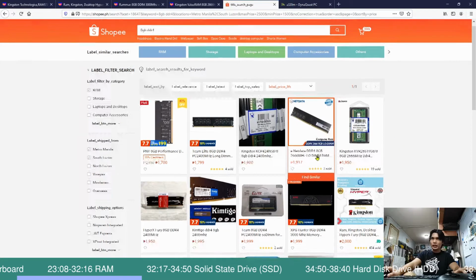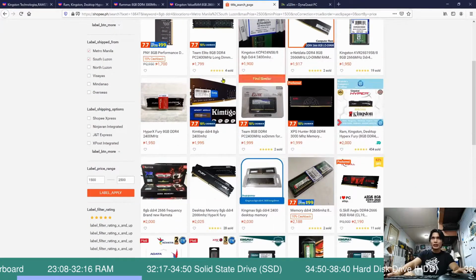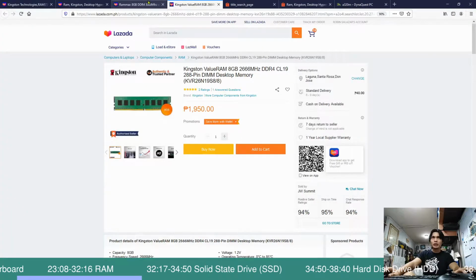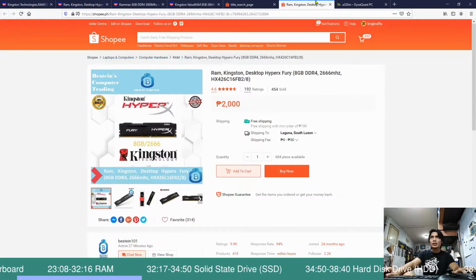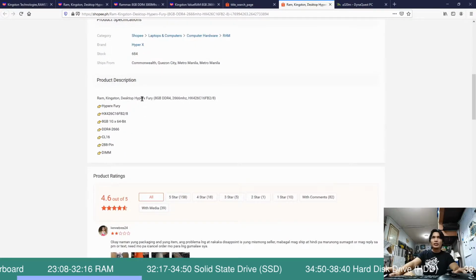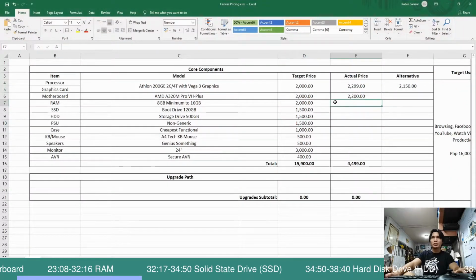So we have this guy 1,800, kaso we don't know the brand. We have this again. I think it's from, is it from the same seller? Best Time. Yeah, it's from the same guy. Pero dito, it's 50 pesos cheaper for some reason. Okay, so sakto sa budget now. So let's note na dito natin siya sa Shopee kukunin.